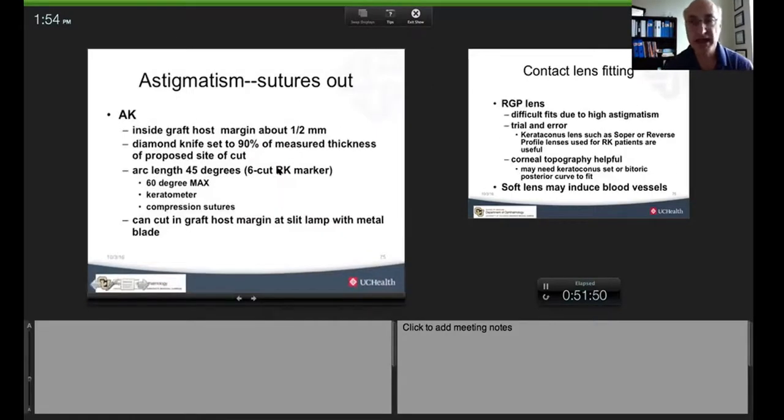One of the big issues we have is astigmatism. Generally for this, this is when all the sutures are out, you can try astigmatic keratotomy. There are 2 different techniques. You can go right into the graft host margin. I generally go inside the graft host margin about 1/2 millimeter with a diamond knife set, probably not to 90%, but maybe 85% of measured corneal thickness with the pachymeter. This is in the axis of astigmatism, so if your axis was 90 degrees, you just go inside the graft host margin above and below at the 12 and 6 o'clock position.